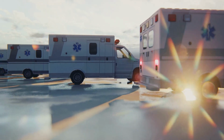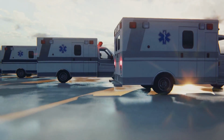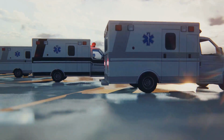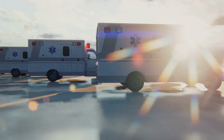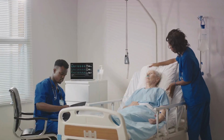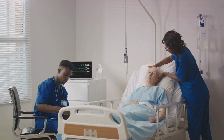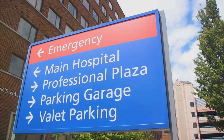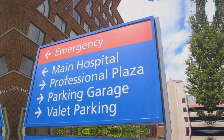But in a healthcare setting, the stakes are far higher than a ruined dinner. Inconsistent care can stem from many factors, including staff turnover, varying skill levels, and even simple human error. Regardless, patients deserve consistency. They deserve to know that they will receive the same high standard of care, day in and day out. Consistent, high-quality care should be a given in all hospitals.